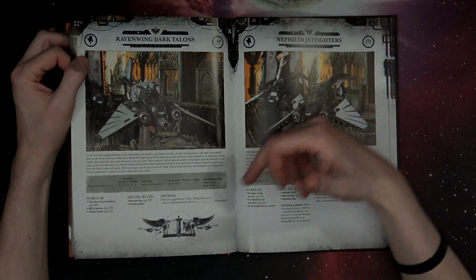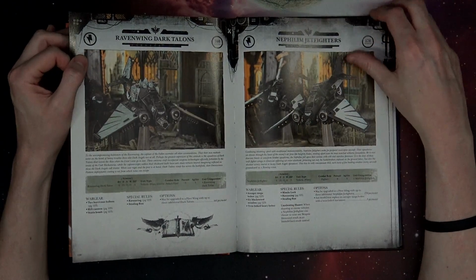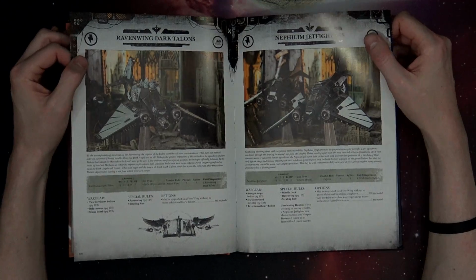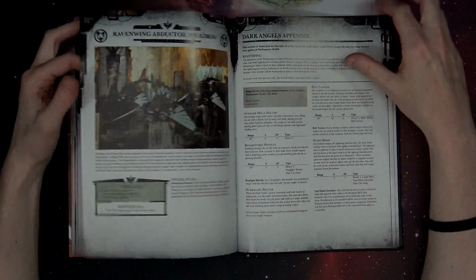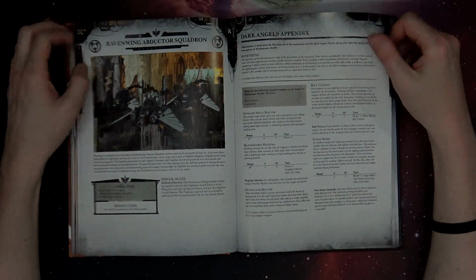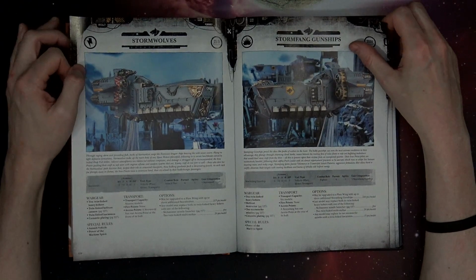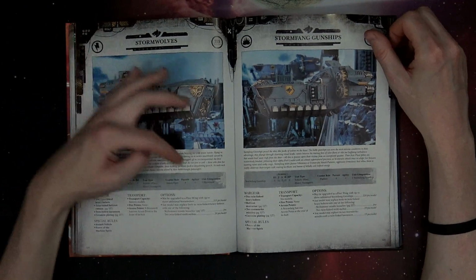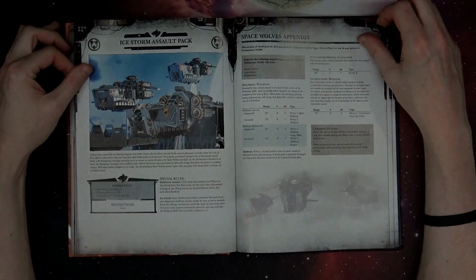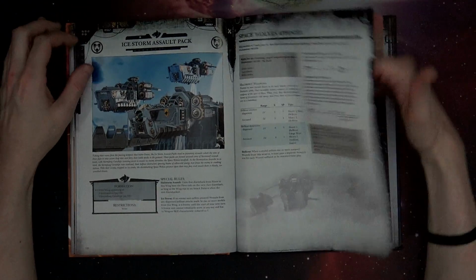The Dark Talon actually is a pursuit of 3 and agility of 3, so it's very middle of the road for having concrete structures on the back of it there. And nothing new in the appendix. The Stormwolf stuff is flat. It's fast in the pursuit, but the agility is very low, so you're not really going to turn this thing very easily, I feel like.